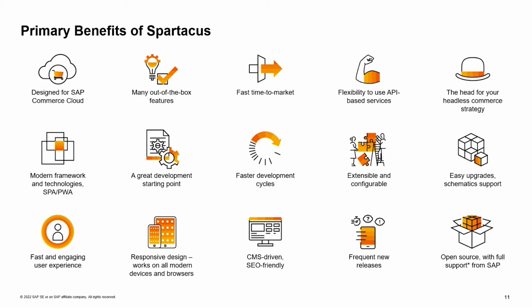You have the flexibility to use API-based services, meaning, Commerce Cloud offers API-based headless storefront, headless commerce, and Spartacus uses APIs to make calls to the backend. But also, if you wanted to connect to some other system that offered through APIs, you could. And it's the recommended head for your headless commerce strategy.